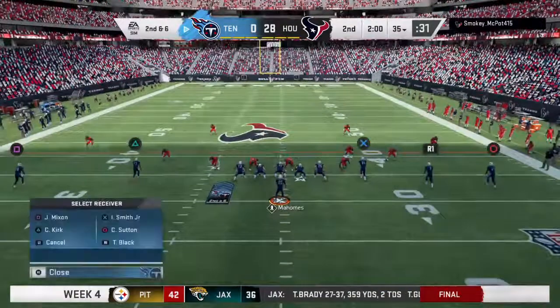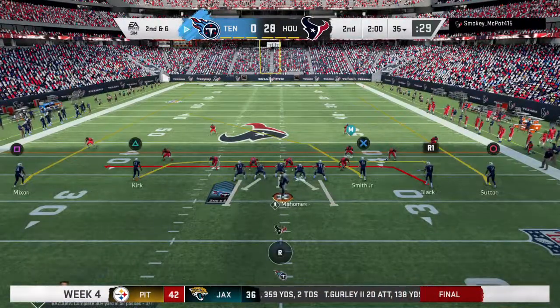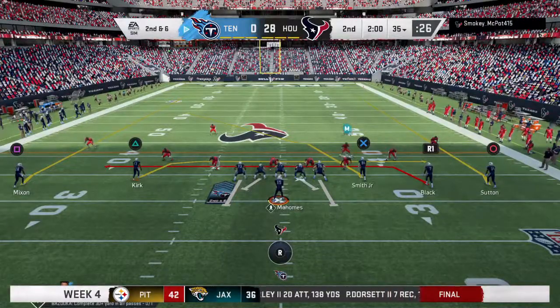All day, all day. Yellow, yellow. 58, boys, 58, 58. It's my turn.